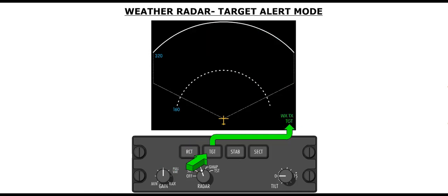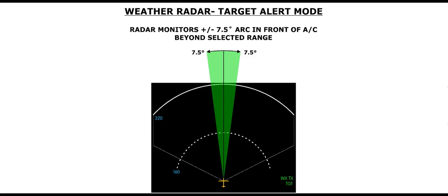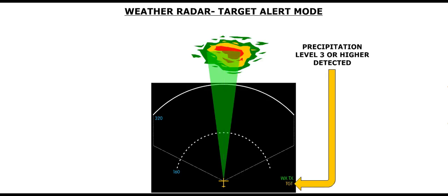The TGT push button activates and deactivates the target alert mode. The mode is active when there is a green TGT label on line 3 of the radar status display. In the target alert mode, the radar will monitor an arc of 7.5 degrees on each side of the aircraft. When the radar system detects a precipitation level 3 or greater, the TGT label turns amber to alert the crew.